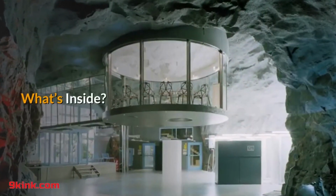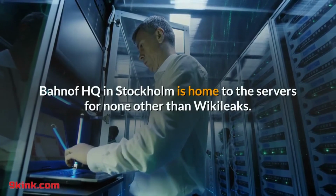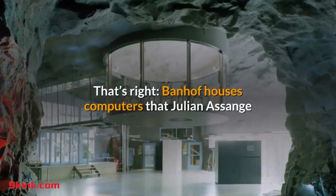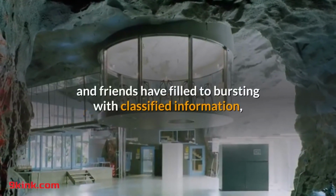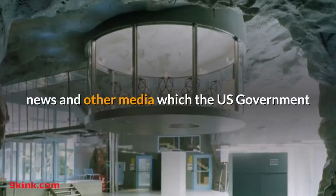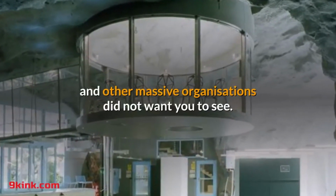What's inside? Bahnhof HQ in Stockholm is home to the servers for none other than WikiLeaks. That's right, Bahnhof houses computers that Julian Assange and friends have filled to bursting with classified information, news and other media which the US government and other massive organizations did not want you to see.